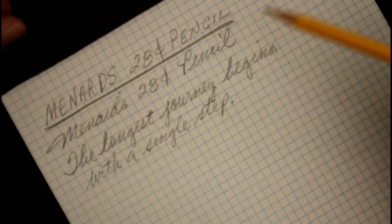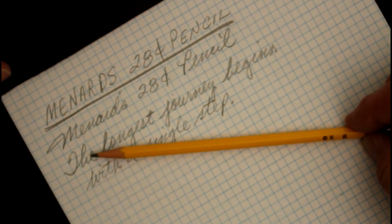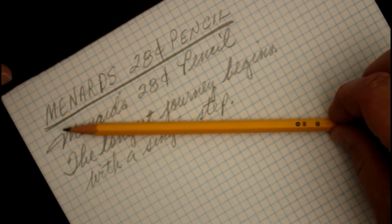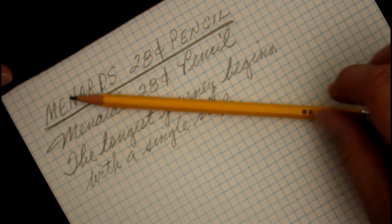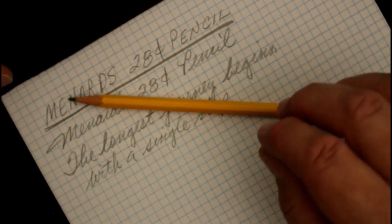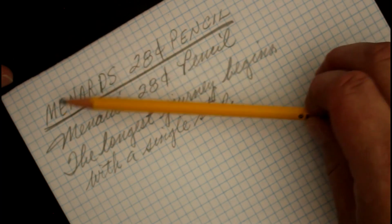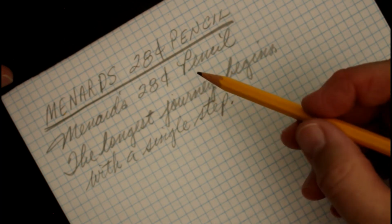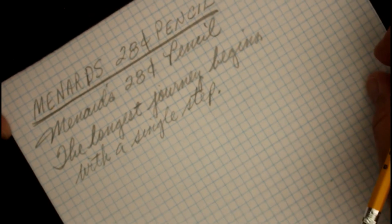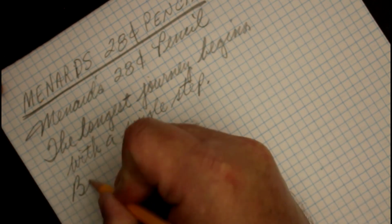Yeah. It's not really, it's okay. It doesn't even feel to me like a number two. It's a smooth pencil, I will say that. On the paper it doesn't drag, but boy, the impression is not what I would say is a number two. It seems light to me. That said, it writes.